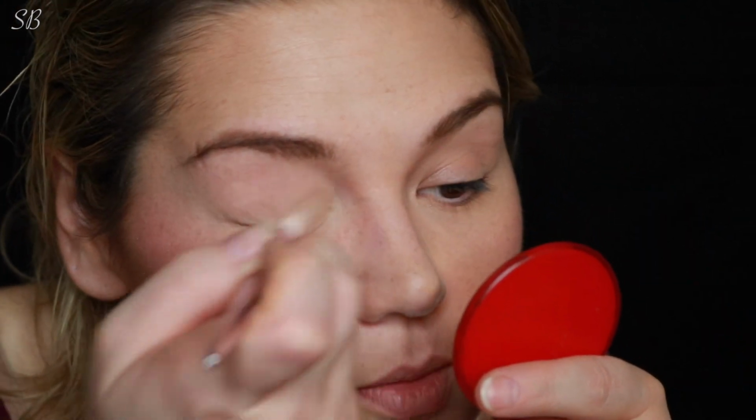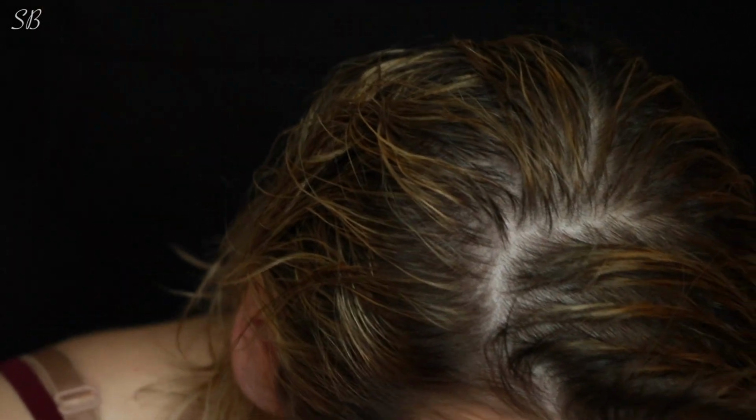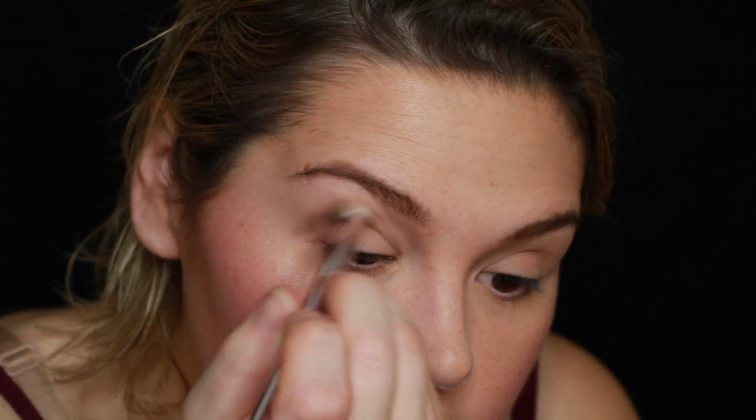I'm trying to do this over my glasses, you guys, and it's not easy. Alright, I gotta take the glasses off. Told you guys I am so blind and I cannot wait to have LASIK. I'm going to take a little bit of the charcoal brown and just kind of tap a little bit here in the outer corner and into the crease, just to give a little bit of definition there because that also needs to be a matte shadow.